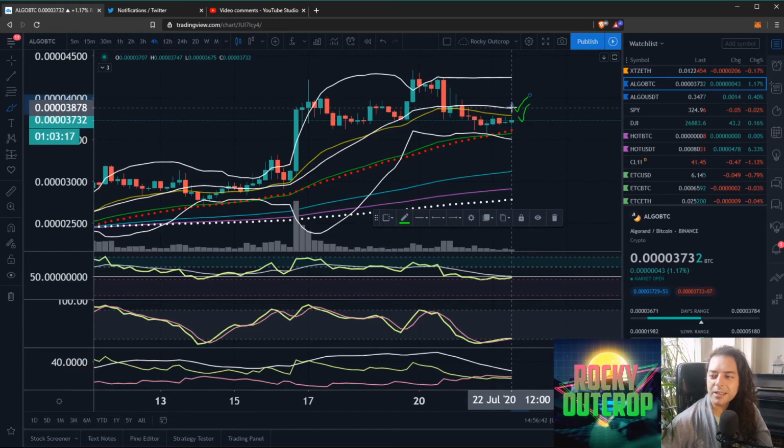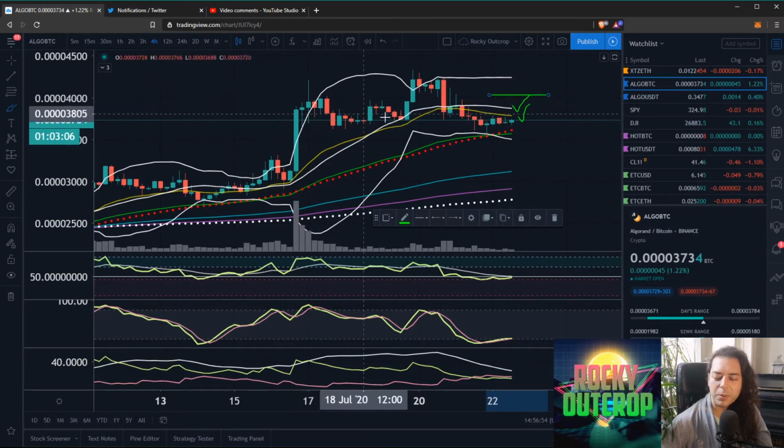The next level would be the 3888 area where that basis line is. The next level afterwards comes in at around this point here of the 4000, where you would be putting in a right-hand shoulder.